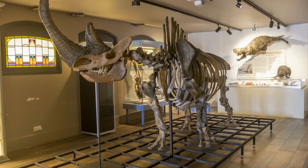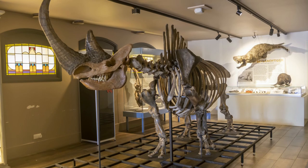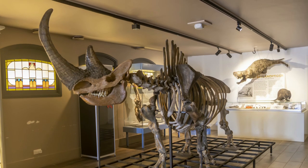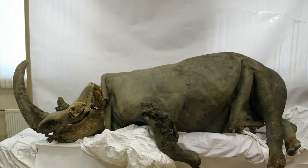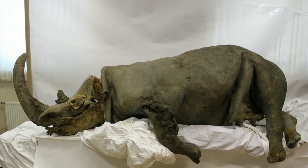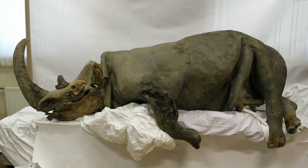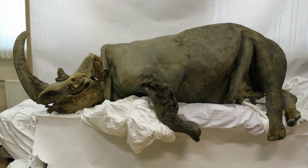These ancient creatures weighed about 1.7 to 2.2 tons, or 3,400 to 4,400 pounds, but they might have weighed even more. The woolly rhino had strong, massive teeth and a well-developed jaw, which were perfectly suited to the steppe grasses that made up nearly the entirety of their diet.